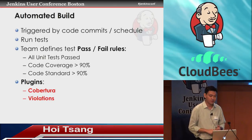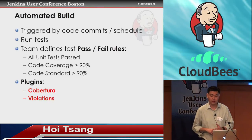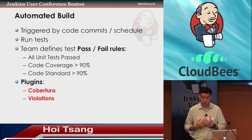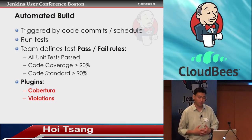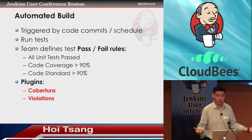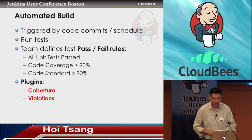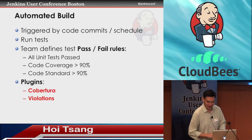The next thing we have is automated build. This is simple, everyone knows it here. You trigger by code commit or by schedule. You run your tests, making sure all the tests pass. The team will define what the pass and failure rules will be. In our case, all the tests have to pass. How many people know what code coverage is? How many people don't know what code coverage is? Good. So I'm not going to go further.